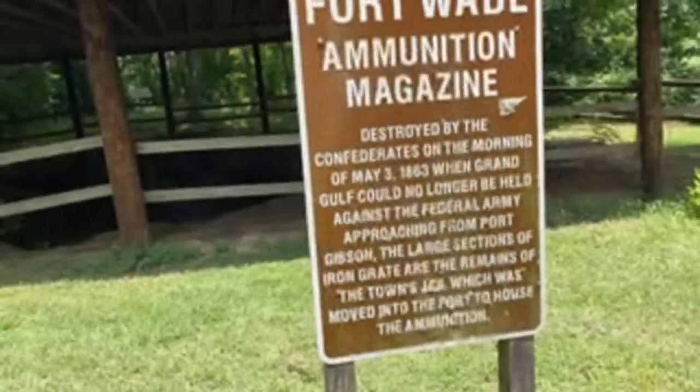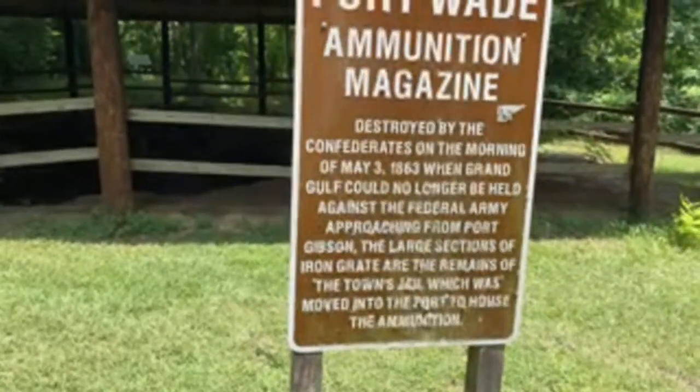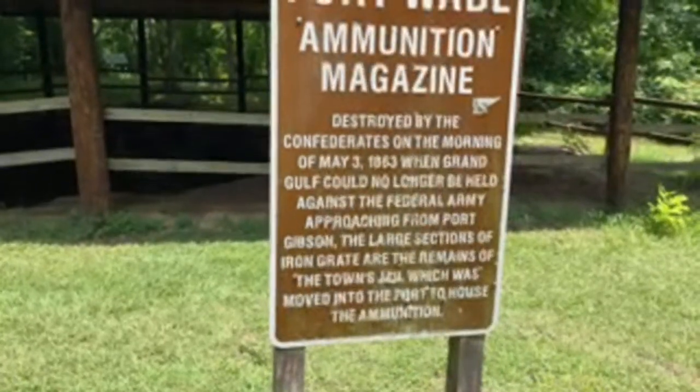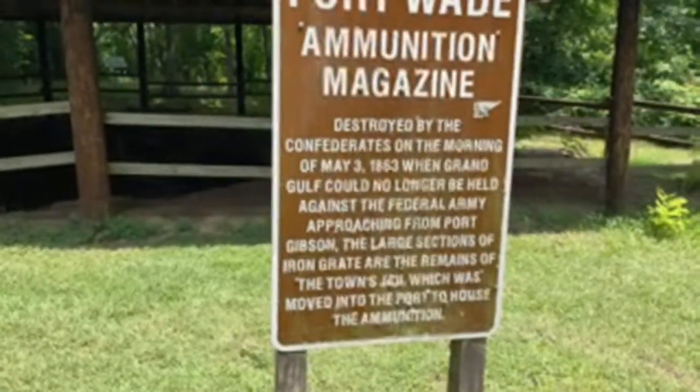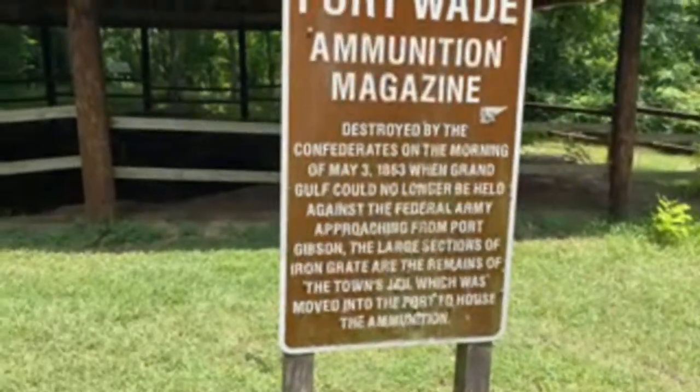Grand Gulf on the Mississippi River, just south of Vicksburg. A large section of the iron gate are the remains of the town's jail, which was moved into the fort to house the ammunition.